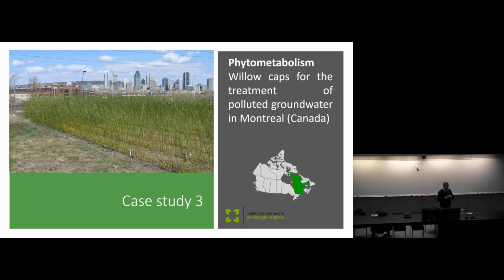As I said, I'm not working for the moment with hyperaccumulators because although they are very performing in terms of extraction, they are very, very hard to manage because they are very short, they are very small, and it's very hard to go and harvest their biomass. So as I said, this is a phytotechnology, so this is not just plants, but it's also managing the plants in order to get the result.